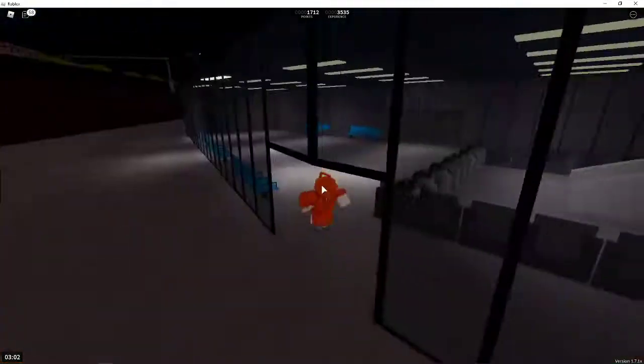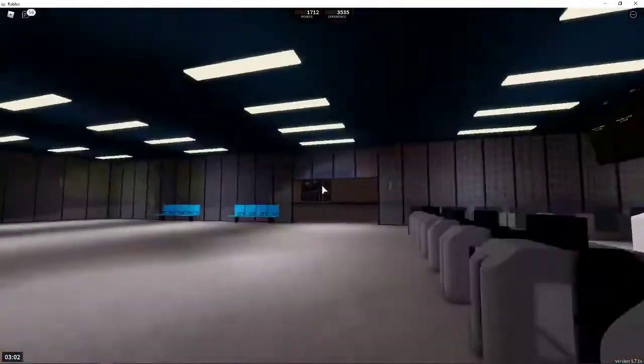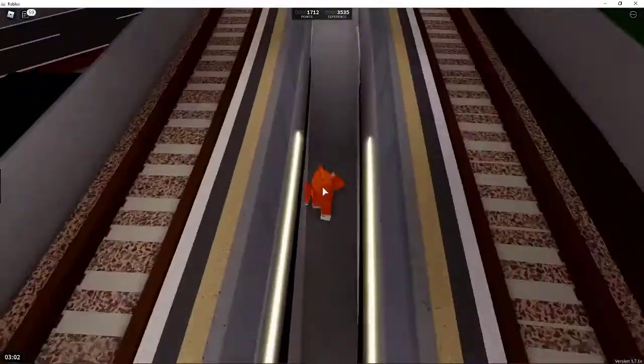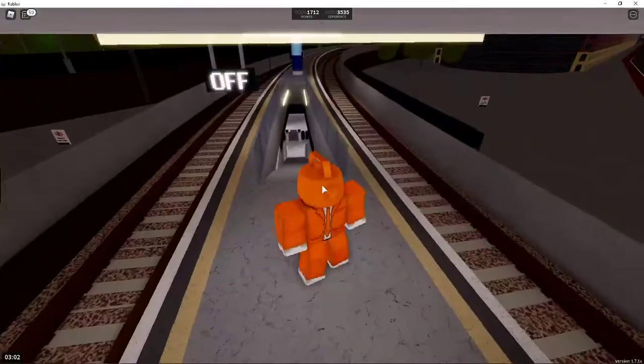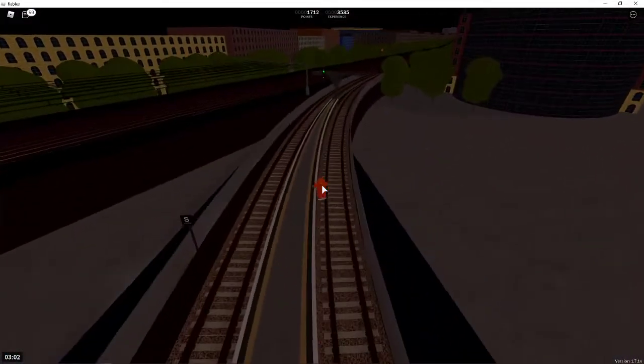And today I'm here at Stepford High Street station. And the first station we're going to see on the Whitefield line. This one, just barely. You can see the main line.